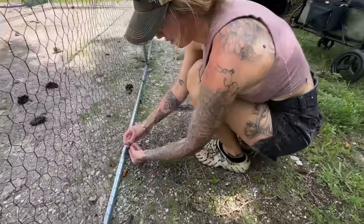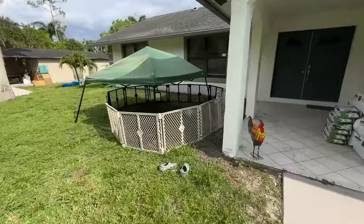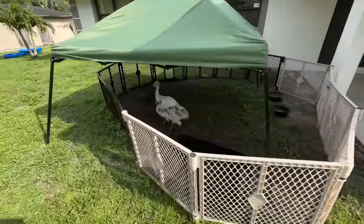There. Just gotta get it nice and tight on there, okay? All right, guys. Yo, are you guys ready for your new enclosure?